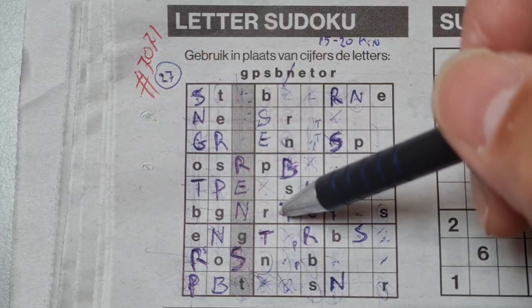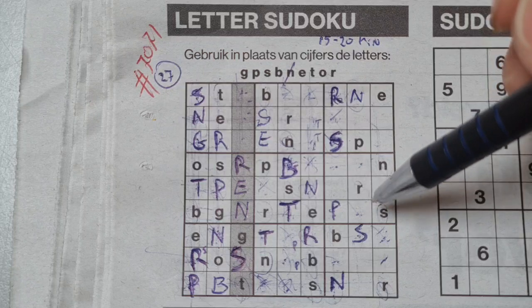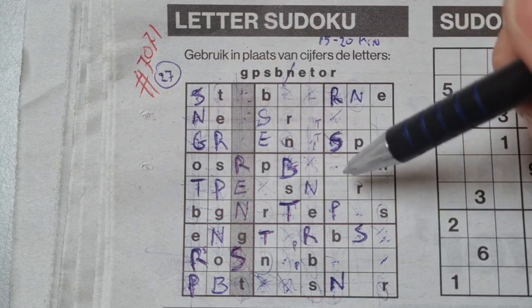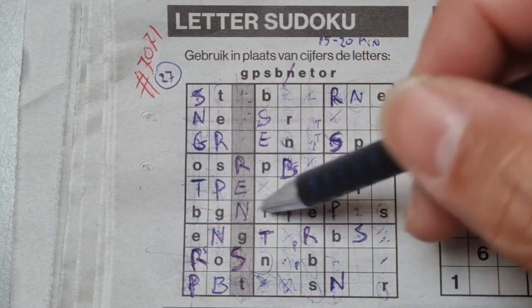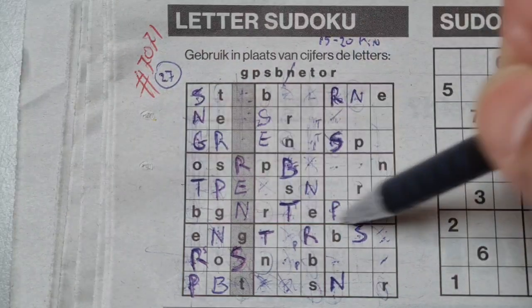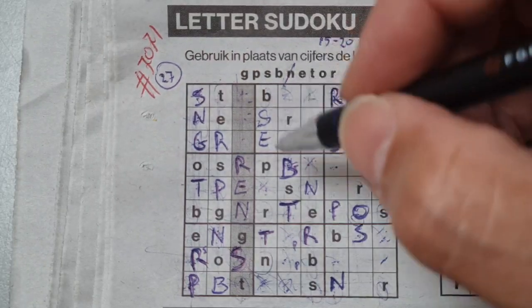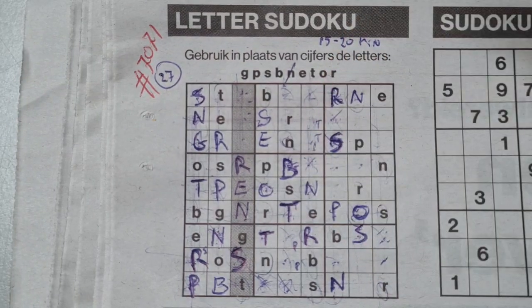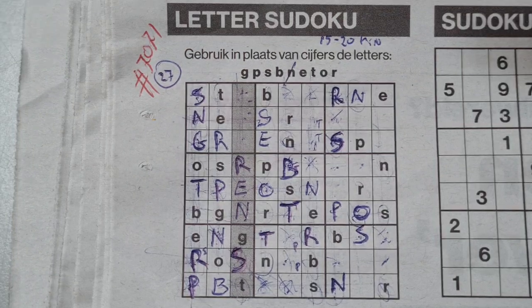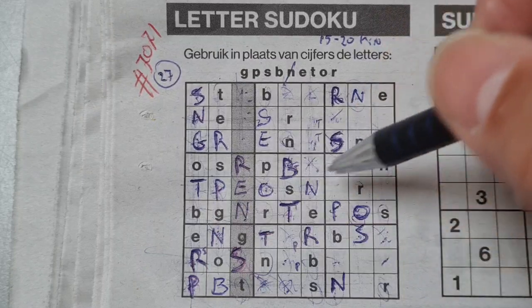I need to wait. One box left in this row for the letter O. So we have an O in this row, O in that row, so the row between, the middle row, the only place left for the O should be there. Okay. One box left in this big square for letter G.